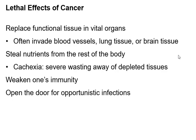So it's amazing watching my father, who was like a football linebacker. He's 5 or 6 foot something and had those broad shoulders. And right before he died of lung cancer, he was like a walking skeleton. So the term is cachexia, and it is wasting away of your tissues because the cancer is getting the nutrients. So what you eat goes to feed the cancer and not to maintain the cells that you need to keep your body going.